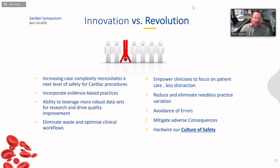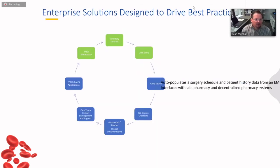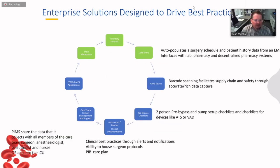Getting back to our HRO, it's really the avoidance of errors, the ability to truly avoid errors, and mitigate errors when they happen. Having technology available to you that could either recognize or help you recognize an adverse event before it gets to be something critical. And again, hardwire that whole culture of safety. So implementing systems that really matter. Enterprise solutions that not just do one thing, so it incorporates the whole session.